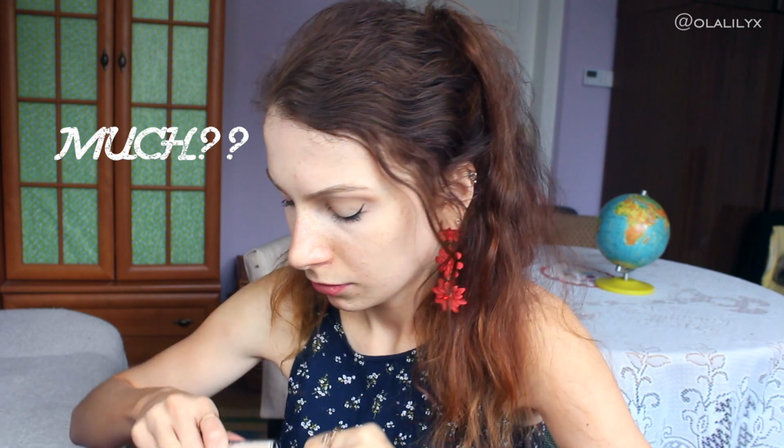So I'm going to open this in the shade Vanilla first. It literally has 2 coats of this plastic. I don't know why they packed it so much. Okay, so this concealer is a doe foot applicator just like this. And let's see about the color.